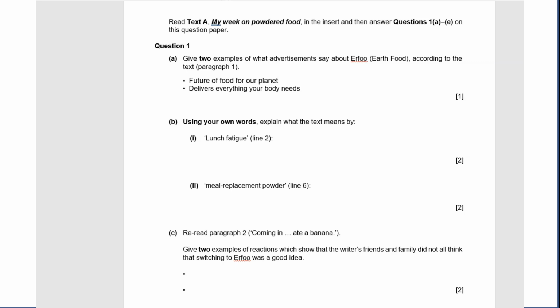Now for question 1b, using your own words, explain what the text means by lunch fatigue, line 2, and meal replacement powder, line 6. Now it's important to note that you can explain the whole phrase or simply offer 2 bullet points explaining both strands, so what lunch means and what fatigue means, what meal replacement means, what powder means. I prefer to get my students to explain the whole phrase.